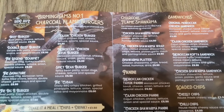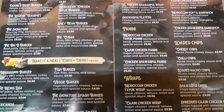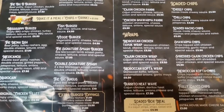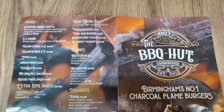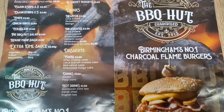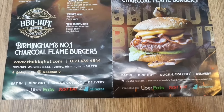I'm going to go for a Big B burger meal, which consists of a beef patty with some Cajun chicken, double cheese, lettuce, onion, garlic mayo and special sauce. And I'm going to also have some chips and a drink, make it a burger meal. And on top of that, I've also ordered six sticky barbecue wings as well, which were recommended by the brothers. So yeah, waiting for the food, and then when it comes, I'm gonna get cracking.